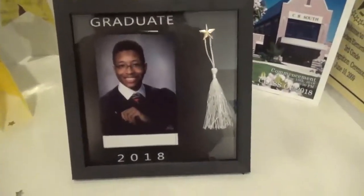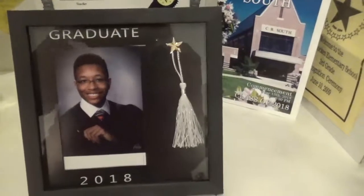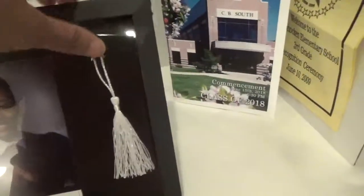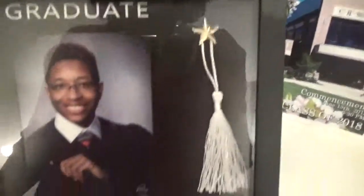And here's another picture of my son. I think I got this awesome frame from Dollar Tree. It has a little tassel in there. It said graduate 2018.